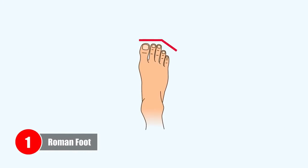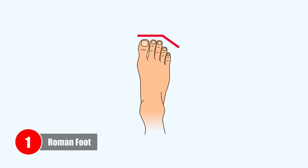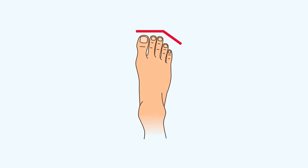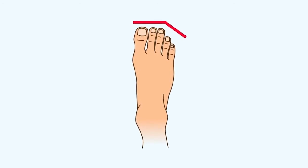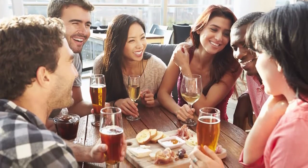Number 1. Roman foot. This is the most common type of foot. People with Roman feet have toes that are proportionate and straight, with the big toe being the largest. If you have this foot type, you tend to be very outgoing and sociable. You also tend to be charismatic and likely make a great public speaker and business person.